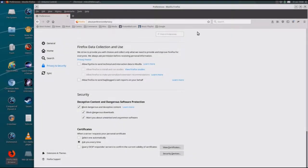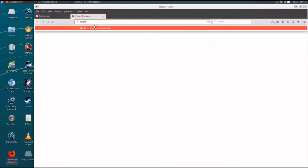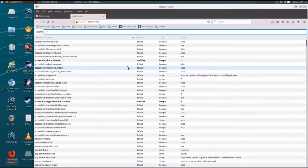Section 6. Configure Firefox using the about:config interface. Open up a new Firefox window and in the address bar type about:config. Firefox warns you that there is risk. Accept the risk and you'll see a list of options, a very long list.